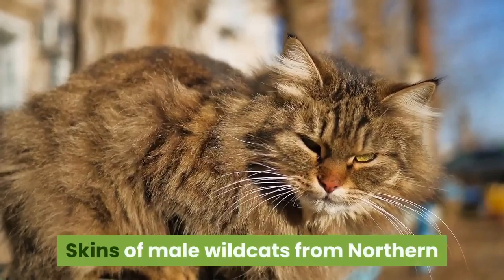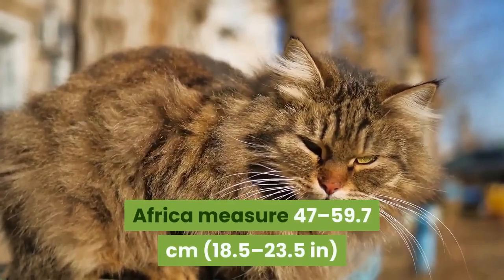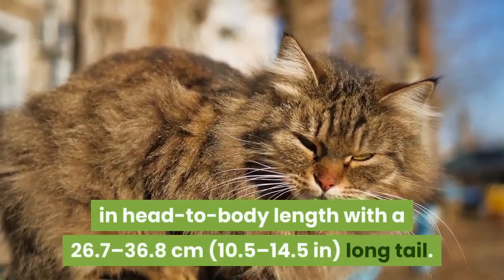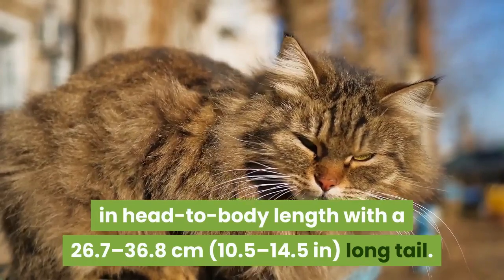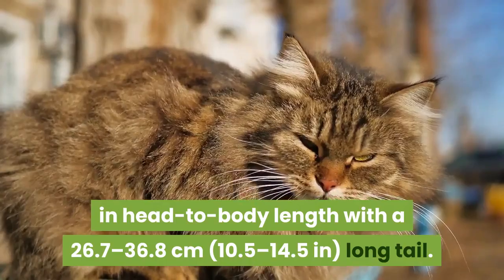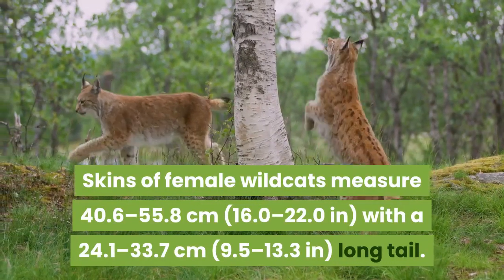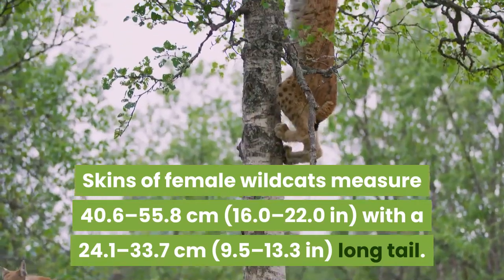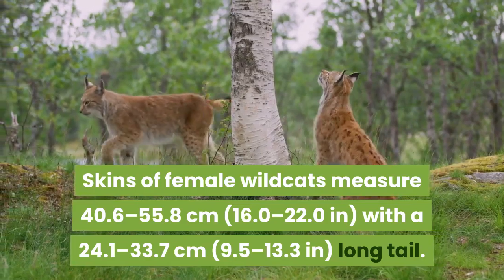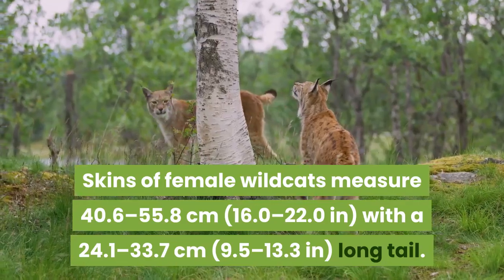Skins of male wildcats from northern Africa measure 47 to 59.7 centimeters, 18.5 to 23.5 in, in head to body length, with a 26.7 to 36.8 centimeters, 10.5 to 14.5 in, long tail. Skins of female wildcats measure 40.6 to 55.8 centimeters, 16.0 to 22.0 in, with a 24.1 to 33.7 centimeters, 9.5 to 13.3 in, long tail.